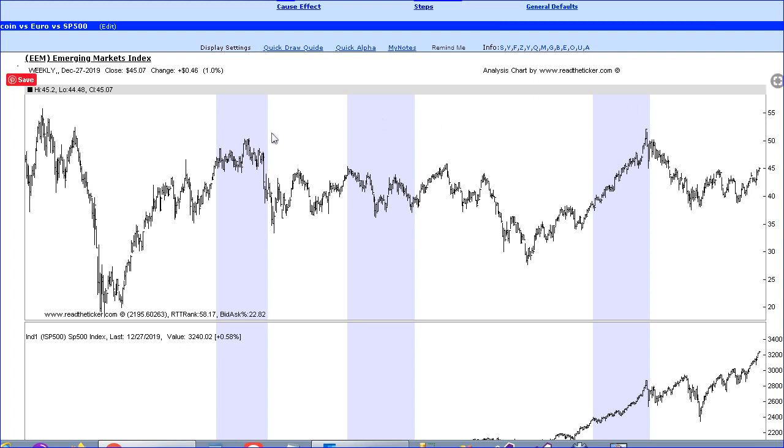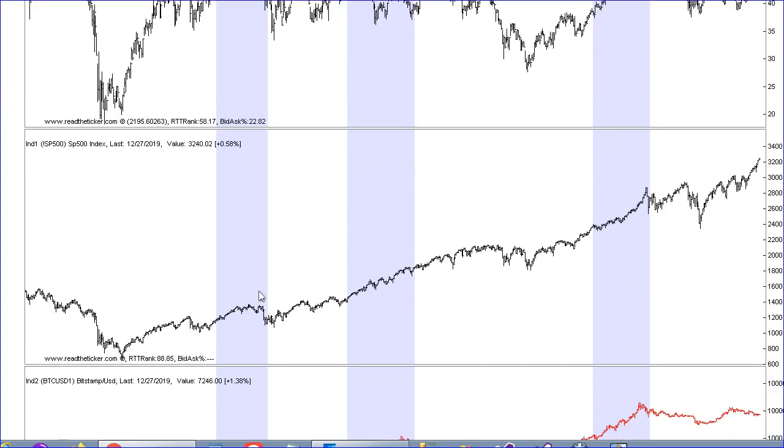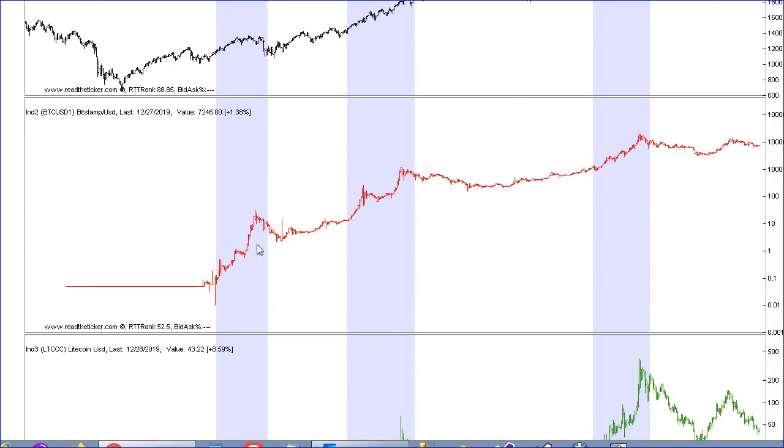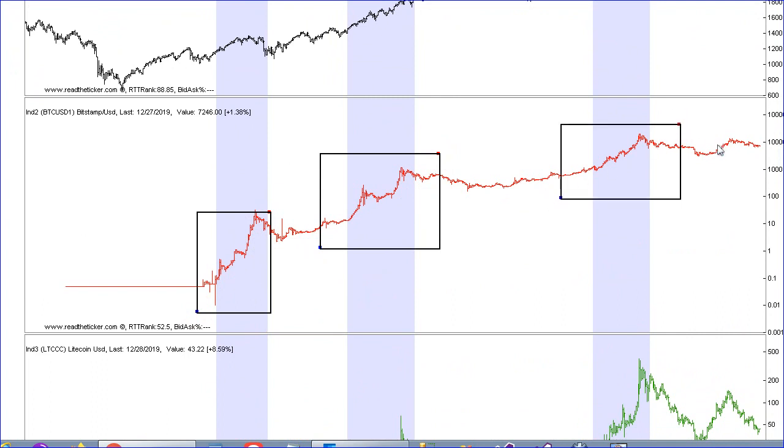So here we have the blue shaded area, which will represent fantastic moves in Bitcoin, and we're just highlighting correlations with other charts. Here we have emerging markets. Here we have the S&P 500. Here we have Bitcoin log chart, and you see the great moves in Bitcoin, where the emotion really gets going and Bitcoin price is bid up quite strongly.